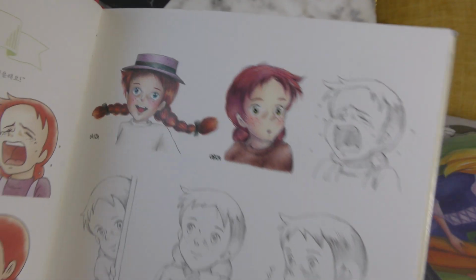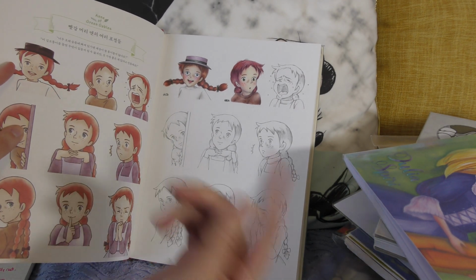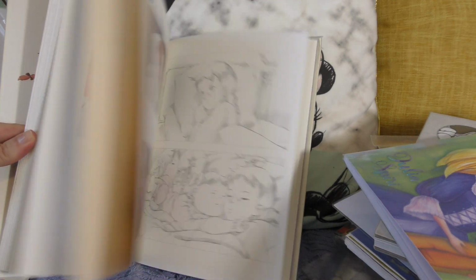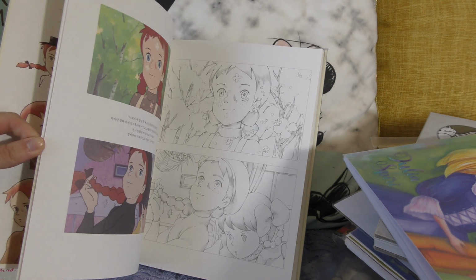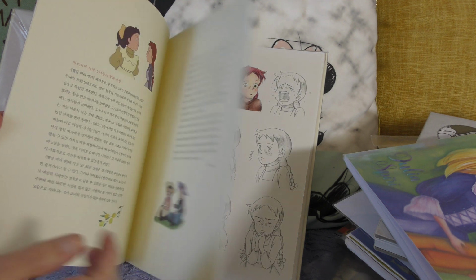For this book, you have the flip through on my other channel, my French channel, if you want to see what's inside. These are Korean books. I have another one from The Little Princess, and these books are very good quality books.